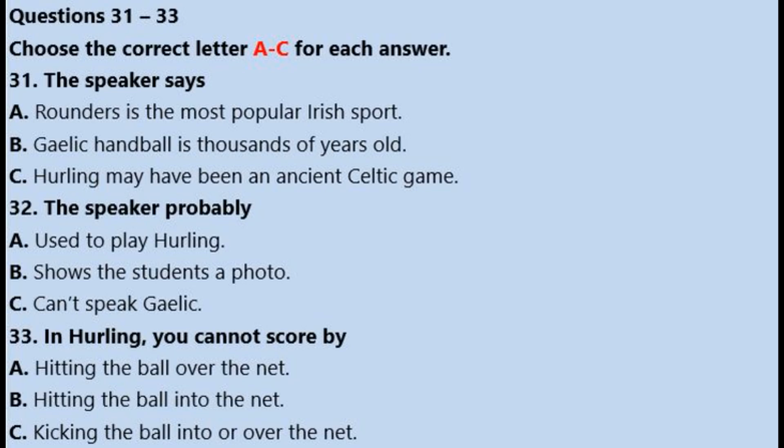Section 4. You'll hear a lecturer talking to students about sport in Ireland. First, you have some time to look at questions 31 to 33. Now listen carefully and answer questions 31 to 33.